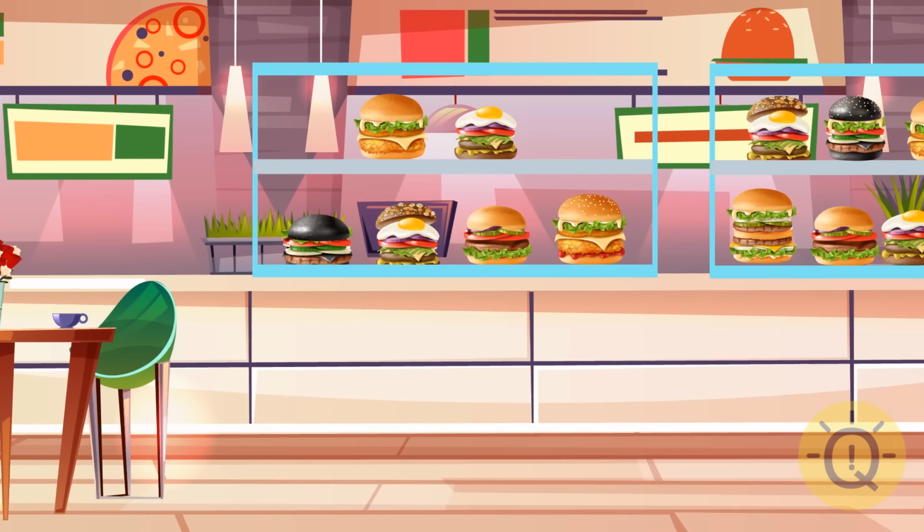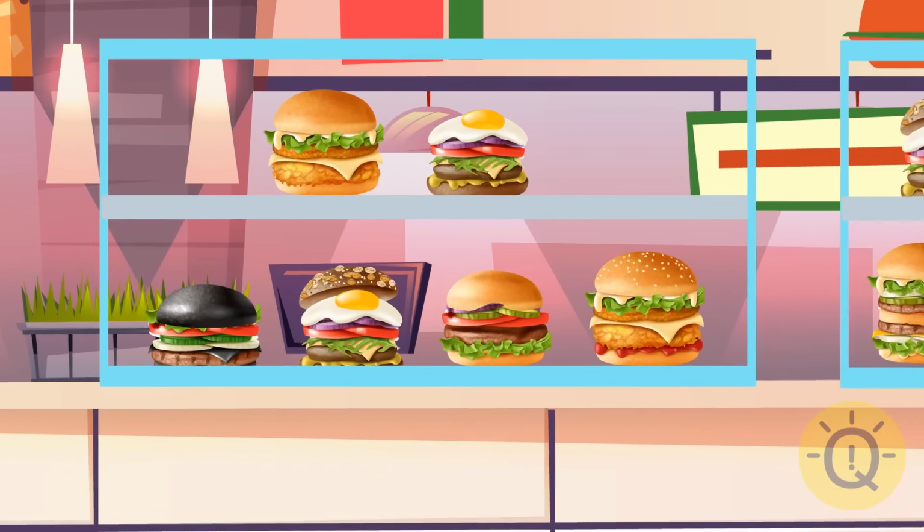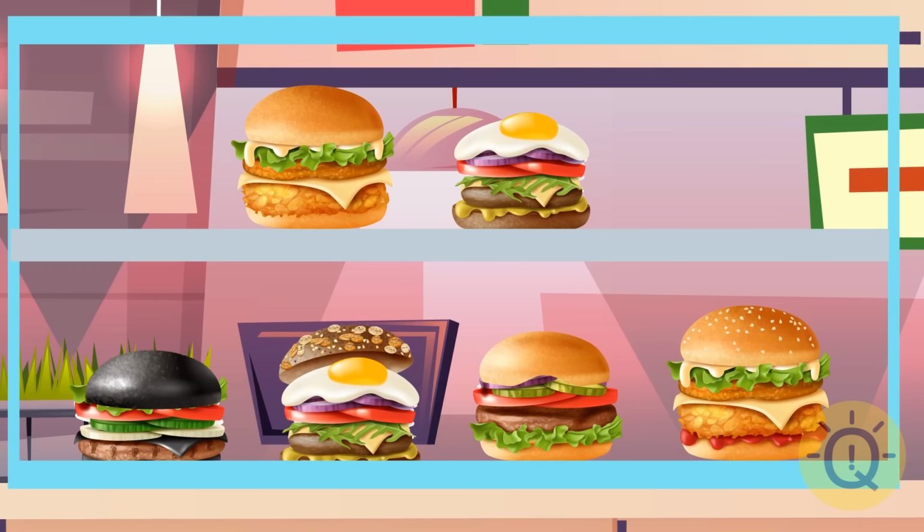Brooke walks up to the diner and sees 6 different burgers in the window. Try to memorize them. You're going to need the details later.